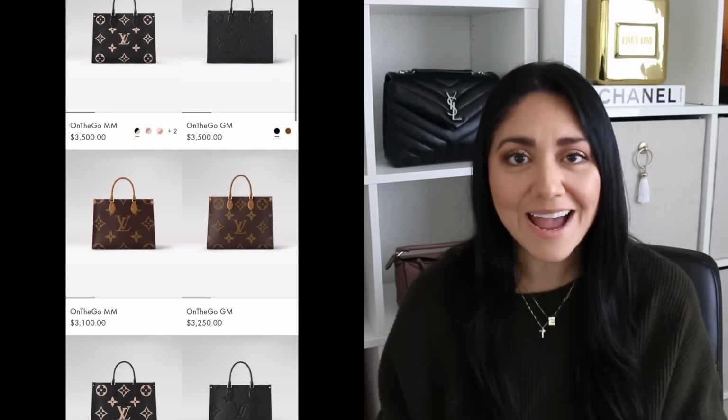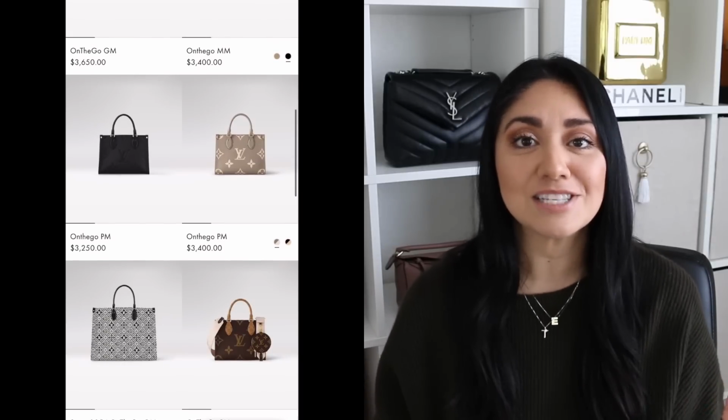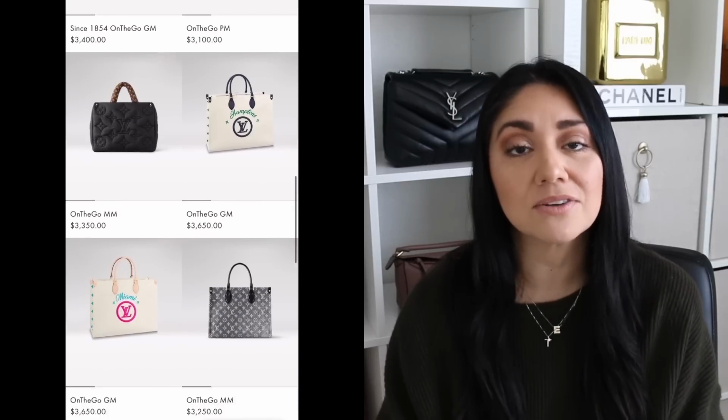All right, now that brings us to number 6, which is the Louis Vuitton On The Go tote. So I've gotten so many questions about this bag. Why haven't I added it to my collection? How do you feel about it? I think that this is a beautiful bag. The On The Go is available in different sizes as well as different materials and different colors. So I think that's great.